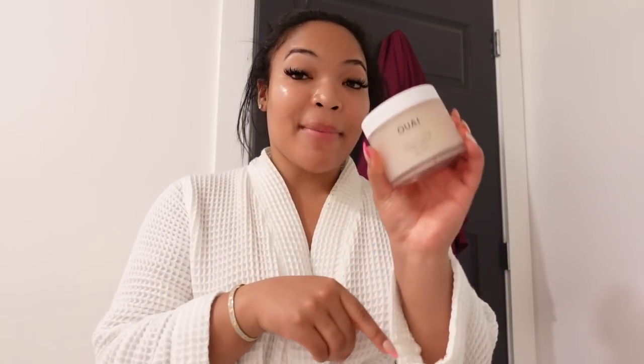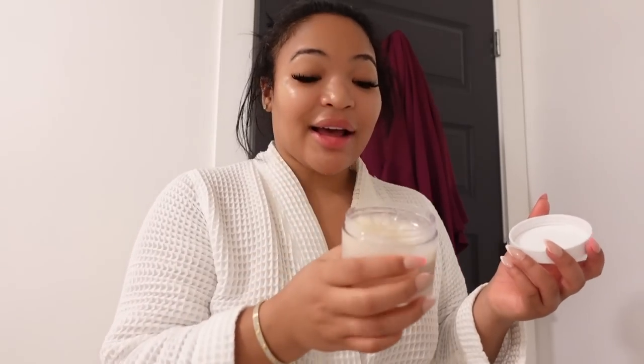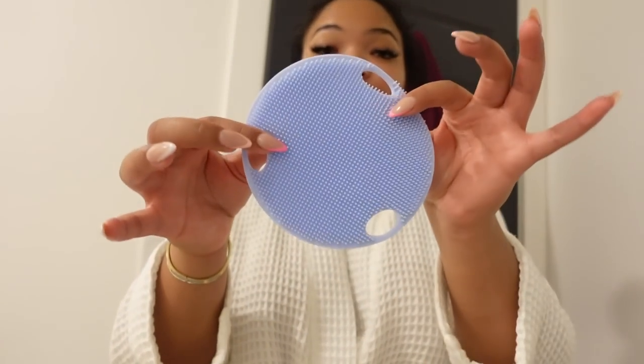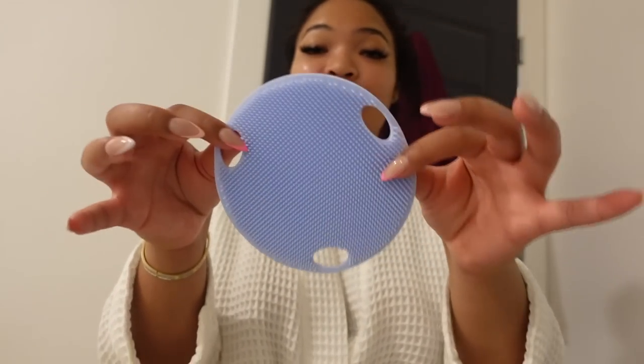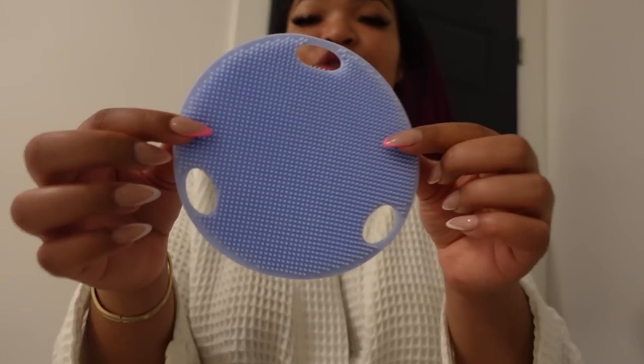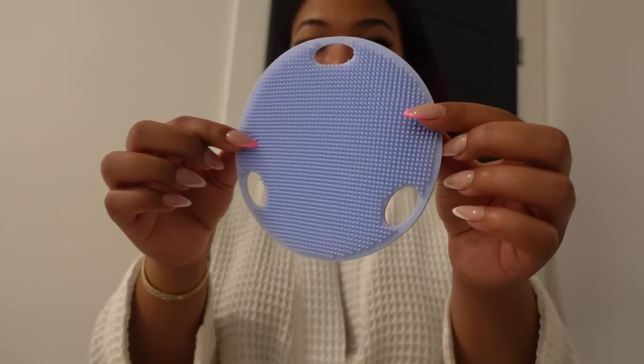So I'm gonna show y'all everything that I got in my box. And these are products that fit into my lifestyle that I'm so excited to try. First item was the Whey scalp and body scrub. Y'all, this is fantastic. And like I said, it just smells like the beach. And also, while I was in the shower, I used this body scrubber as well, because it's silicone, so it'll be so easy to clean, and it'll just hold less bacteria, I'm assuming.